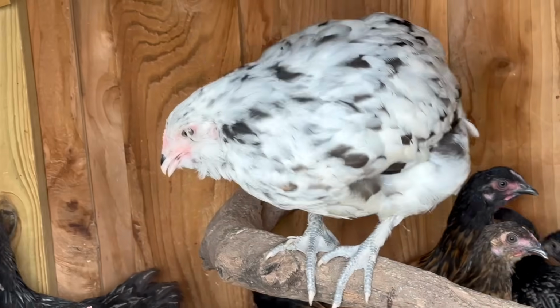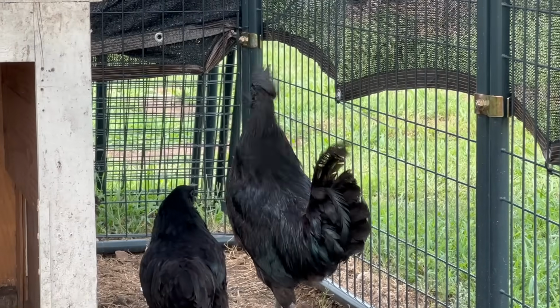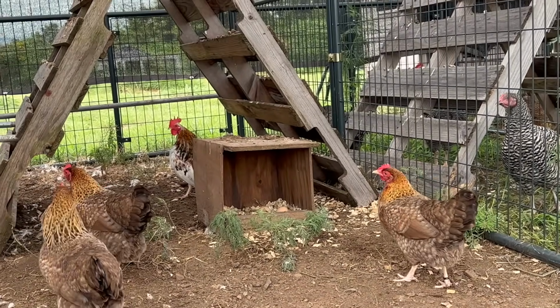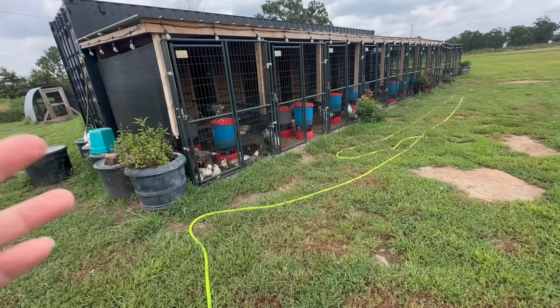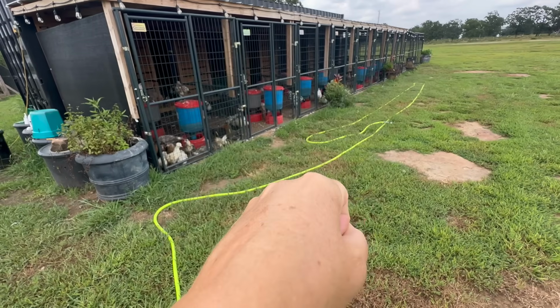Come along with us today. We are going to have a complete ultimate coop tour. I'm going to explain to you every breed, what we're doing here on Paragon Hatchery, and I'm going to show you the whole farm. That's going to include the Highland cows, our donkey, our sheep, and our very special new animal. Stick around and watch. It's a great video.